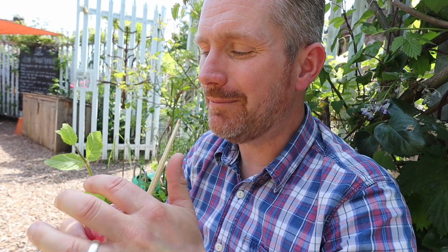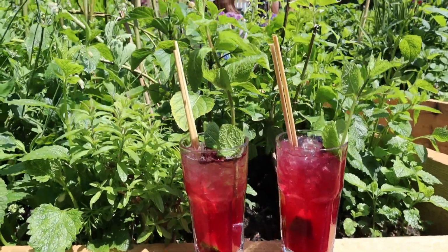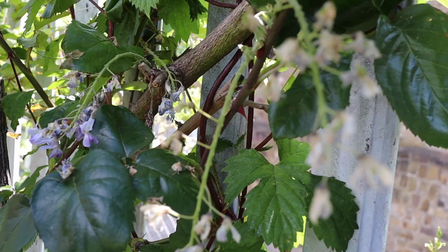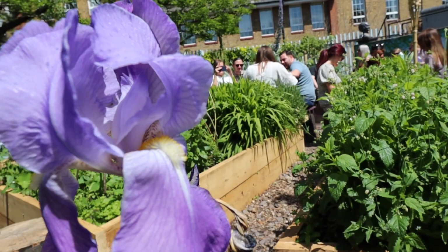It's a hibiscus and black currant mojito, and it's nice because when you take a sip you can smell the mint, which is lovely. Really nice, cool flavour. Of course, we're here during the day and it's a beautiful day, but at night time it must be a really enchanting space. There's fairy lights everywhere, and you can also rent your own little fire pit to toast s'mores.